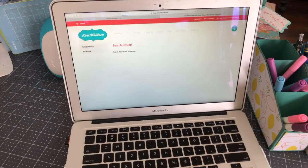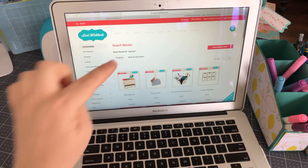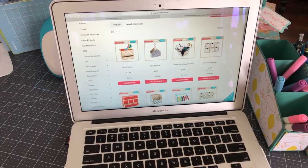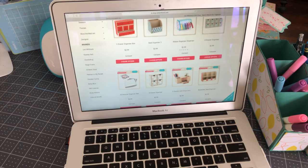Okay. And what you end up with is a bunch of different things. There's a little desk organizer. There's this really cute compartment one. And then there are these little drawer organizers. So I just chose one of many that she has.